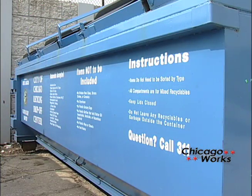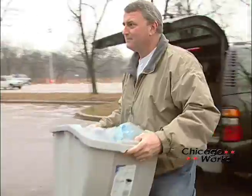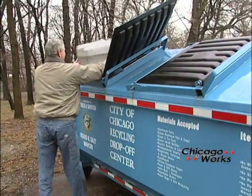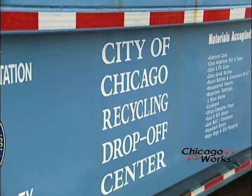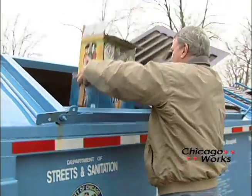Known as blue drop-off centers, these big, blue, and very noticeable recycling bins have been placed in 30 locations throughout the city. Conveniently located in parks, forest preserves, police stations, and other easily accessible areas, the drop-off centers accept all of the same commodities that go into a blue cart, with the exception of yard waste.